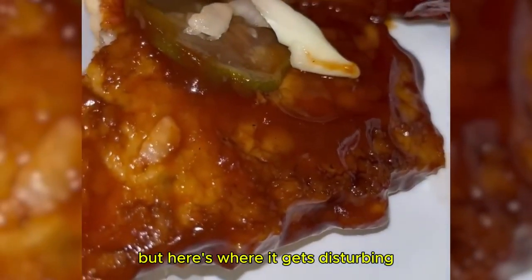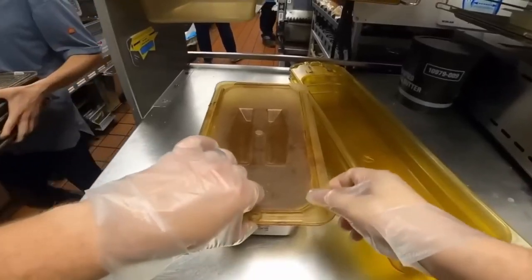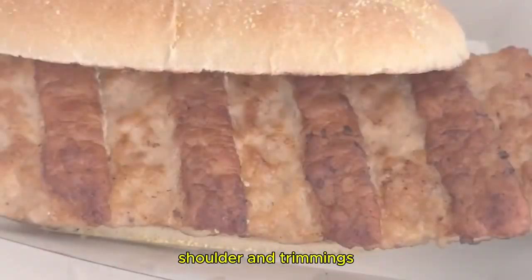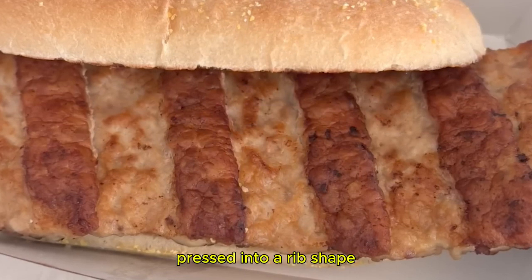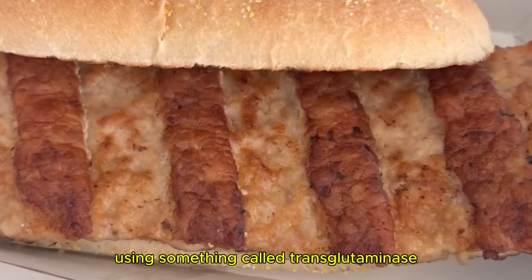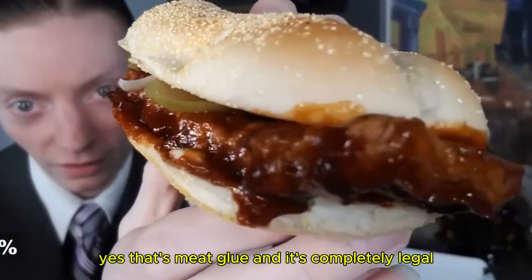But here's where it gets disturbing. You're not getting ribs. You're not even getting close to ribs. What you're eating is ground pork shoulder and trimmings, the leftover scraps from actual meat processing, pressed into a rib shape using something called transglutaminase. Yes, that's meat glue, and it's completely legal.